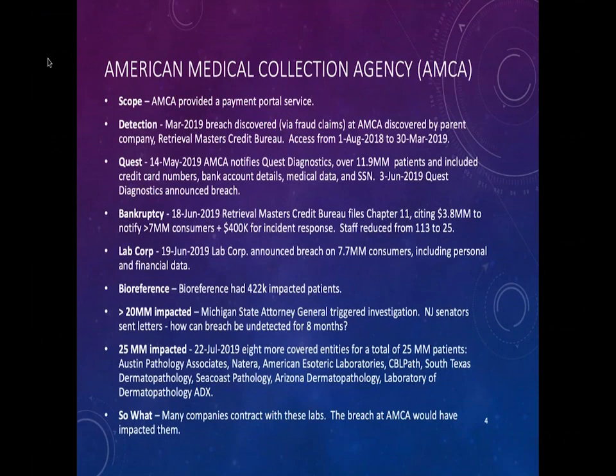In mid-May, AMCA notified Quest Diagnostics of the breach, which affected 11.9 million patients. Data in question included credit card numbers, bank account details, medical data, and personal information, including social security number. Quest Diagnostics announced the breach in the beginning of June. At this point, there is a considerable exposure of personally identifiable information, or PII, protected health information, or PHI, and primary account number, or PAN.